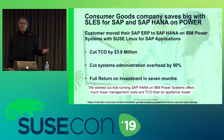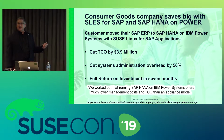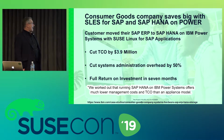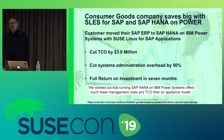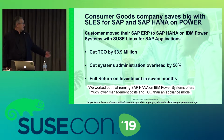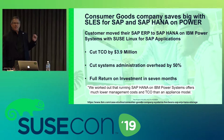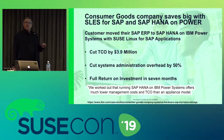And for most IT projects to recoup your investment in 7 months, it's unthinkable. So this is a really good one. I like this quote here. "We worked out that running SAP HANA on IBM Power Systems offers much lower management costs and TCO than we did with the appliance approach." So there are a lot of customers that have done this. This is one of the really good examples, though, of somebody who didn't come from a Power environment, but converted to it because they saw the innate capabilities of Power and SAP on that platform.